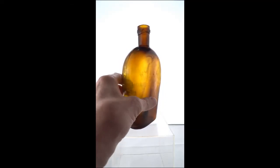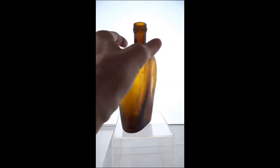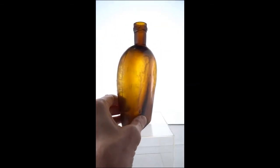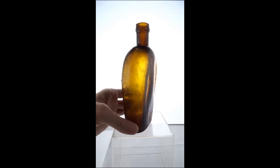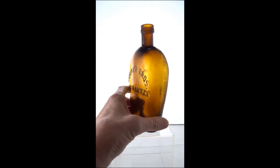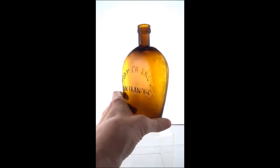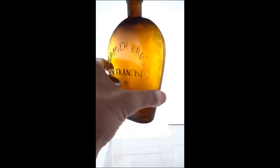This does have just this really crude texture to each panel. You can see how uneven that is. Just a really interesting bottle that was made around 15 years after the gold rush started.